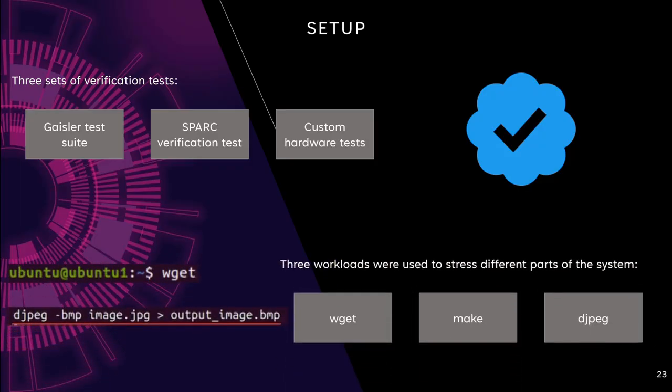There were also 3 workloads that were used here to stress different parts of the system. The first workload, wget, fetches an HTML document from the web and represents a network-bound load. The second workload, make, compiled portions of the ntpdate application and stressed the interaction between kernel and user modes. The third workload, djpeg, decompressed a 1 megabyte JPEG image as representative of a compute-bound workload.